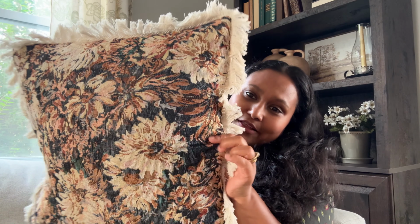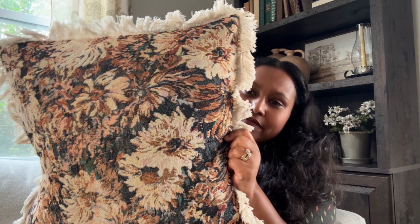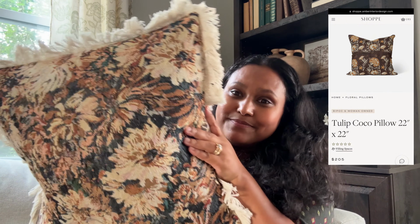I've always wanted a throw pillow like this, and I love the design. The colors of the florals are perfect for fall, and this gives me that amber interior vibe. If you look at the colors, this pillow cover was under $7. I'll have it linked in my captions for you guys.